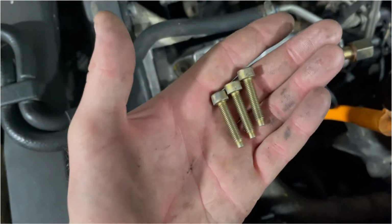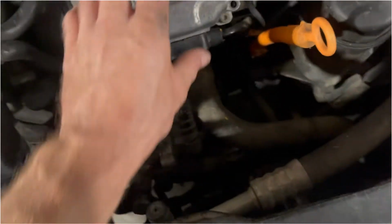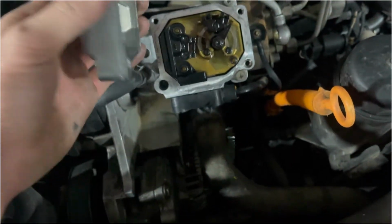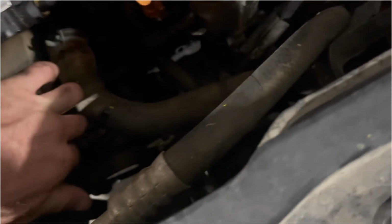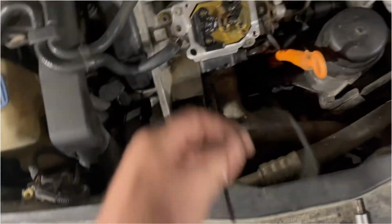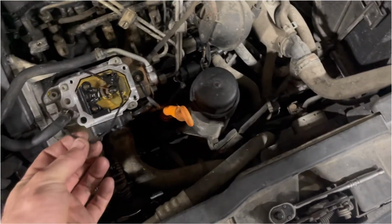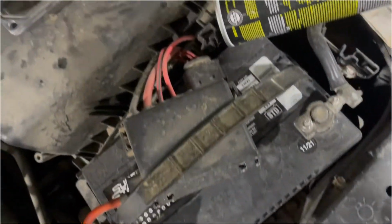So all 3 of those bolts are the same length. You don't have to worry about getting them mixed up. And then this little top cover just comes right off. That O-ring fell. So I'm gonna set it right there. And then where's that O-ring at? There's that O-ring. So that's real simple to replace. You can do that without having to mess with injection quantity if it's your top O-ring that's leaking. This one's pretty brittle. So I'll set it right there.